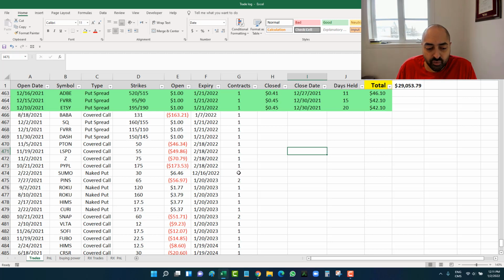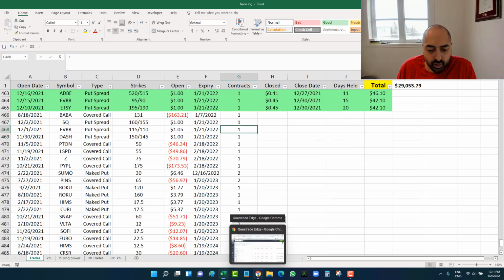Okay, so first thing I'm going to do, I'm just going to put in the value of what it's worth if I closed it right now, and then we're going to see the amount of unrealized losses, or the realized loss it would generate if I would close it today. So first thing, we've got Baba here.